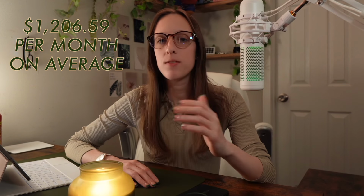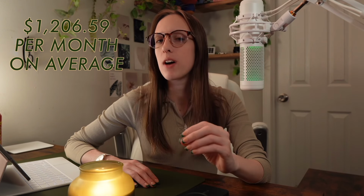And if we added all of these expenses together, then you'd be looking at about $1,206.59 a month for the 2025 Toyota 4Runner. And if you wanted to keep that at a comfortable 15% of your average income, then that means that you would need to be making about $96,527.20 annually in order to keep it in that comfortable 15% range.